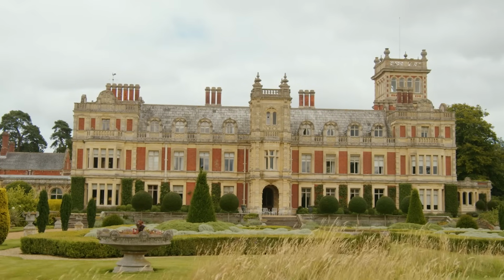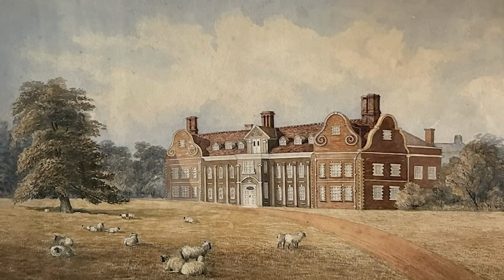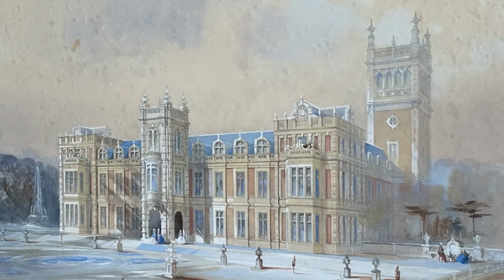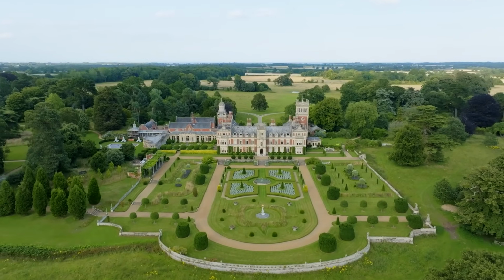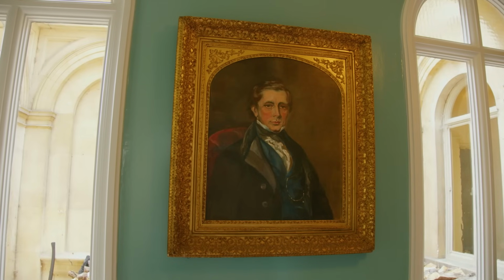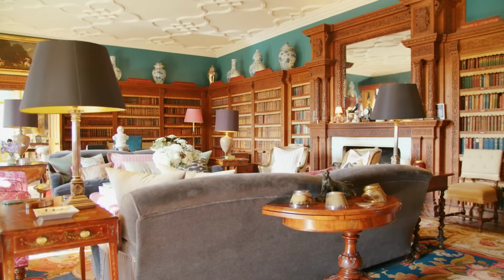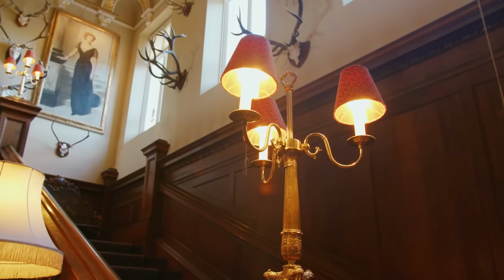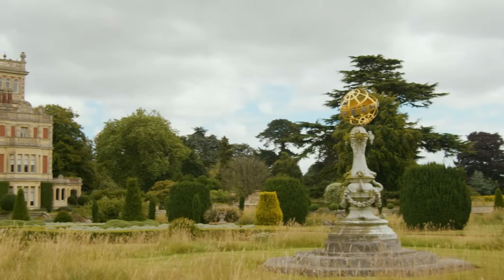Somerleyton Hall has been reimagined by each generation who have called it home. From Tudor Manor House, Jacobean Mansion, to the flamboyant Victorian vision we see today. Sir Samuel Morton Peto remodeled Somerleyton in the mid-19th century, but never realized his dream of living in the hall. He was declared bankrupt in 1861. Since then, it has been the home of the Crossley family.